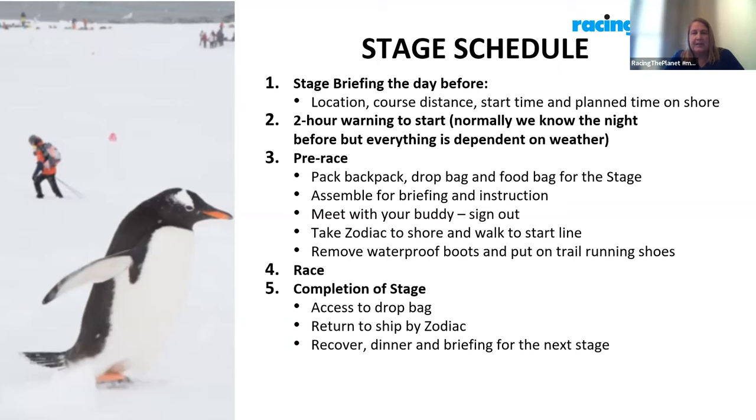And then we will meet typically in a certain area of the ship, and you'll normally meet with your roommate as you will assign each other out of the ship. And then we will board the Zodiacs. And once we get off the Zodiacs, we will take a very short walk to the start line. On the ship, you will have waterproof boots, and you'll just take those waterproof boots off and then put on your trail running shoes. And then during the day, we will race. And then at the end of each stage, you'll have access to your drop bag.